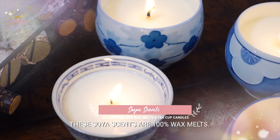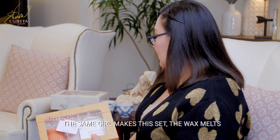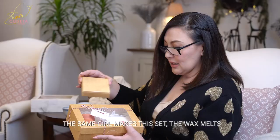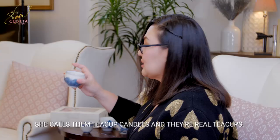The soya scents are 100% natural wax melts. Remember, they're affordable. The same girl makes this set and the wax melts and these wonderful candles that I have a lot of. You call them teacup candles, but they're real teacups.